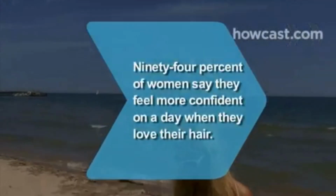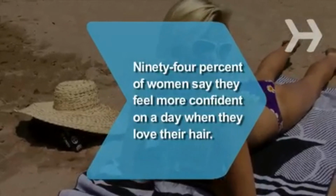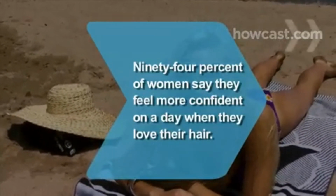Did you know 94% of women surveyed say they feel more confident on a day when they love their hair, but 66% of them only love their hair 1 day a week.